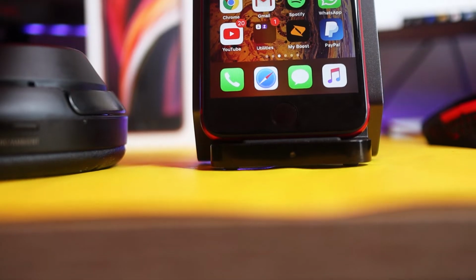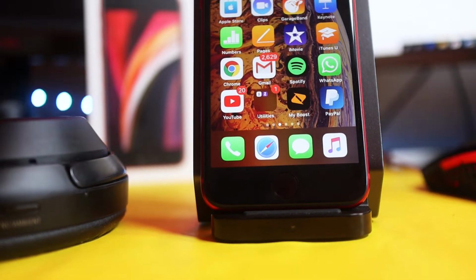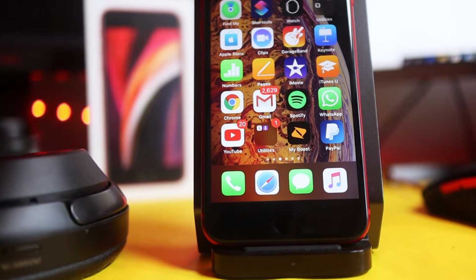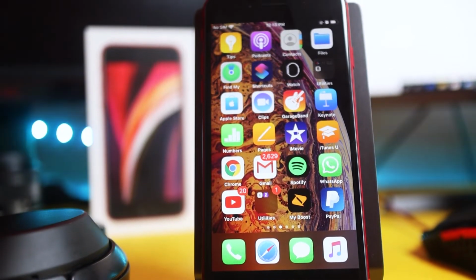The display on the iPhone SE is actually an LCD display with IPS technology. It's one of the best displays I've seen on a smartphone at this price point, even though it's a 720p display. One other thing I noticed is that it doesn't have tap to wake. I tried to check if there was a setting to activate it, but I didn't find anything. So that's a big downside for me for the iPhone SE's display.